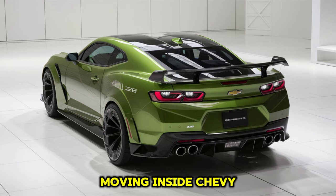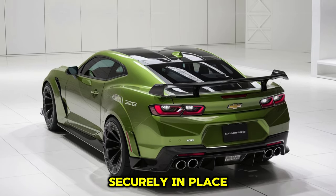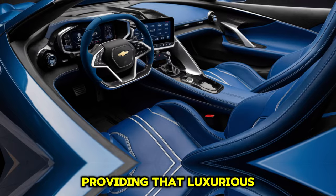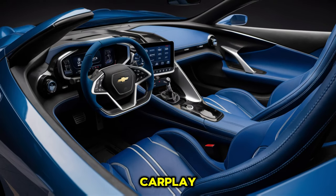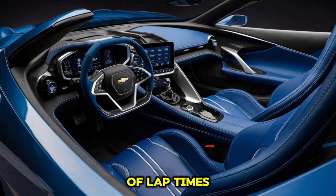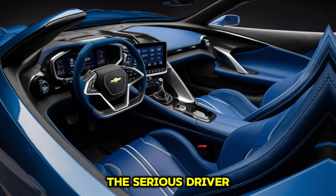Moving inside, Chevy has crafted an interior that's as thrilling as the performance. This isn't your average Camaro. The 2025 Z28 features track-ready Recaro bucket seats that keep you securely in place during intense driving. The steering wheel is wrapped in Alcantara, providing that luxurious but grippy feel for precise handling. Tech enthusiasts will appreciate the upgraded infotainment system, which includes Apple CarPlay, Android Auto, and an advanced racing data display to keep track of lap times, G-forces, and performance metrics. It's a blend of luxury, technology, and functionality, all geared towards the serious driver.